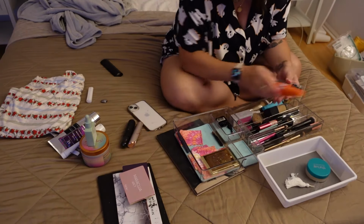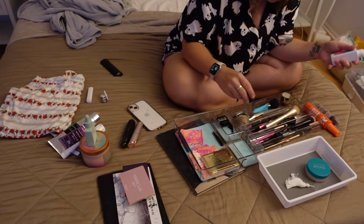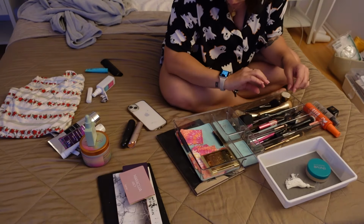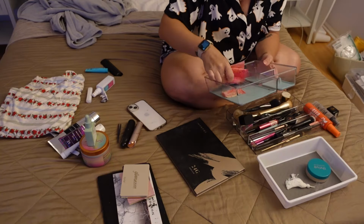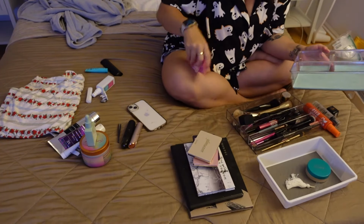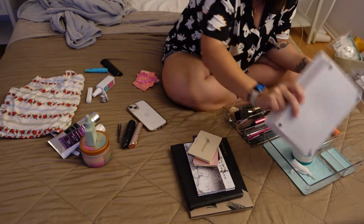So I'm just going through everything that was in that top drawer, which is mostly makeup, and I'm going to purge a whole bunch of it. I'm definitely going to get rid of anything that's expired, and anything that I'm not going to wear that isn't expired, I'm just going to give away. I'm happy to do it because it's just taking up space at this point, because honestly, I don't wear makeup every day anymore, and I used to.